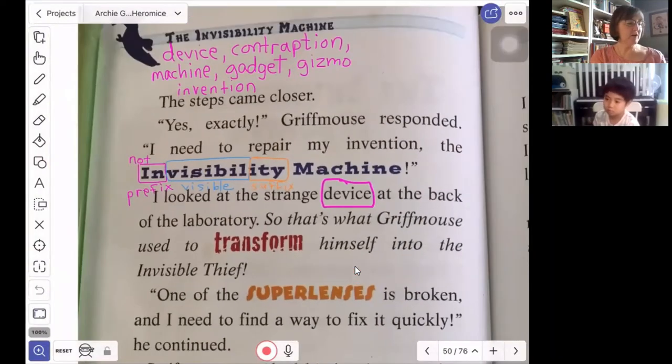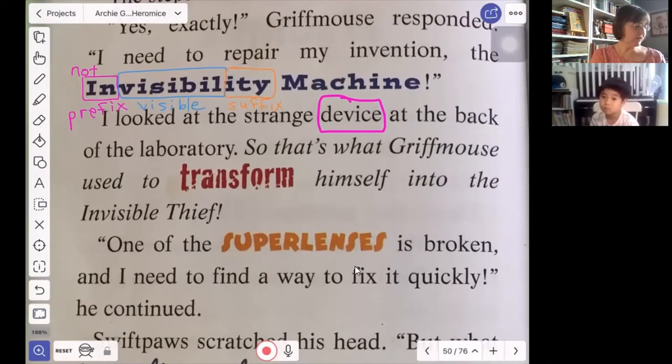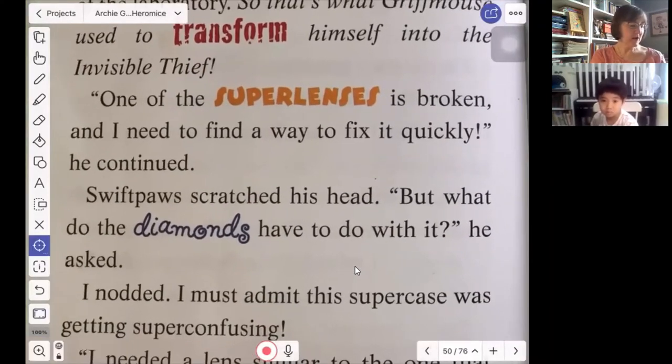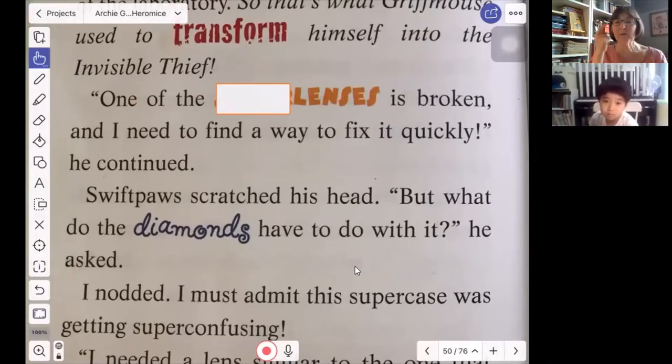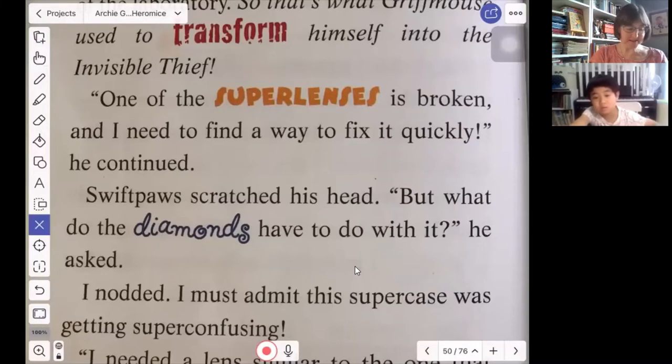Okay. "So I looked at the strange device at the back of the laboratory." So that's what Griff Mouse used to transform or change himself into the invisible thief. And he says, "One of the super lenses..." So remember, we can just get rid of the super. Well, see this part of my glass? This is a lens. I have two, one lens here and one lens here, right? You see my glasses? Kind of dirty. But when you look through them, it can change how you see something. It can make it look closer or it can make it look farther away. So that's what a lens is. And his machine has some lenses and one of them is broken. "And I need to find a way to fix it quickly," he continued.